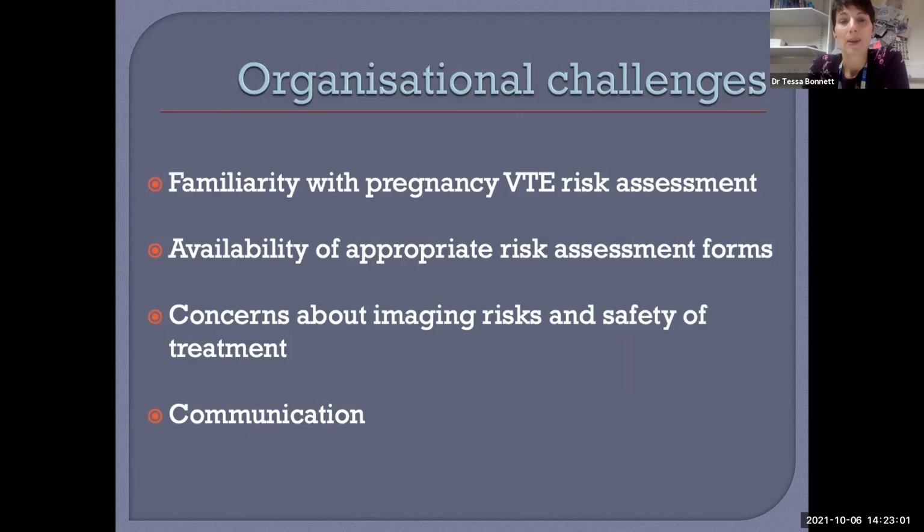I think people's concerns about imaging are well founded. Well, they're very understandable, but we must investigate pregnant women as thoroughly as non-pregnant women, and as long as women are fully informed about the small risks associated with imaging, the majority of them are willing to have the test, because being labelled as having a PE or a DVT in pregnancy has got big implications for delivery and the postnatal period. So it's really important that we get the right diagnosis.